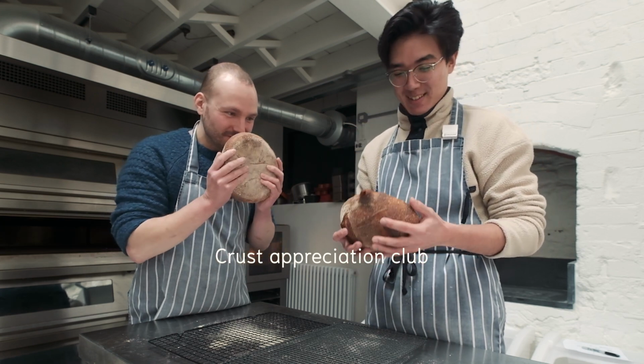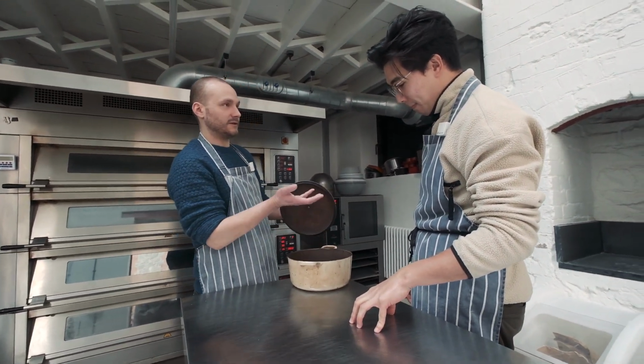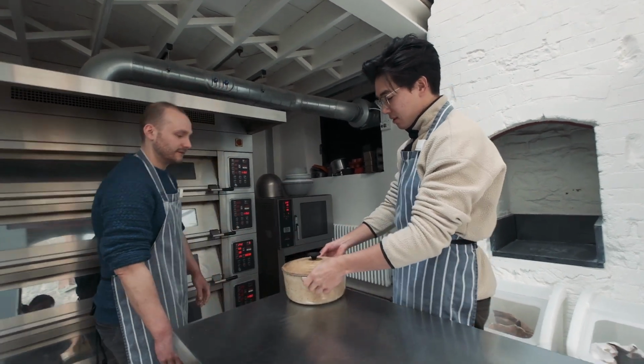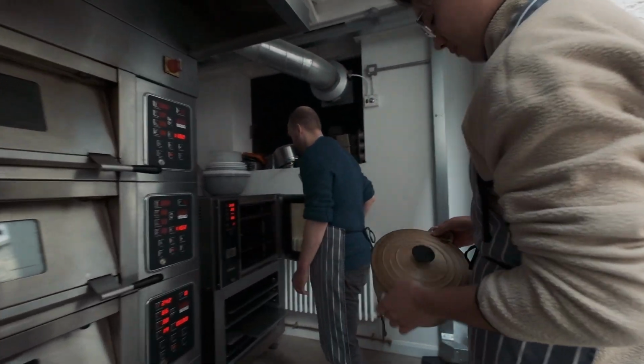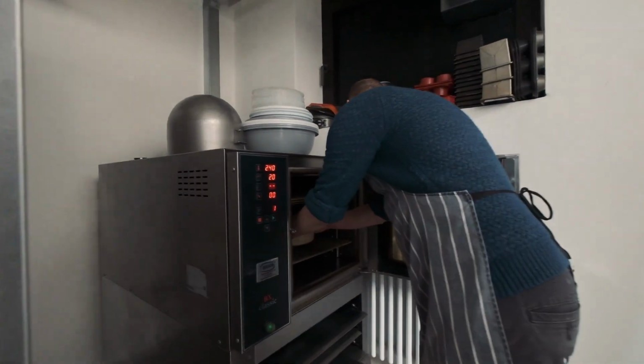Obviously not everyone at home will have an industrial grade oven that has steam injection, so Sam showed us how you can achieve similar results using your oven at home. To do this, you will need a casserole dish or a Dutch oven. Essentially what this does is trap any steam being released by the dough, creating a humid enough environment to allow the dough to expand without the crust hardening too fast or becoming too thick.